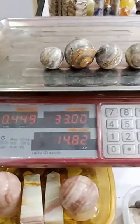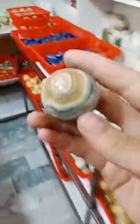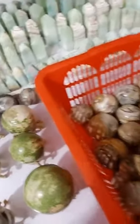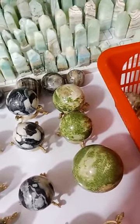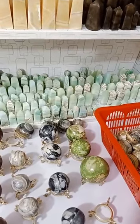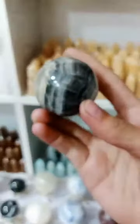So now more black, if you can find it. More black, yeah, more black. Okay, let me see. I thought that you liked the yellow one. So let me see if here is any black. This is the black one, but this is a little bigger. You can see it is a little bigger, but it is very beautiful and nice.